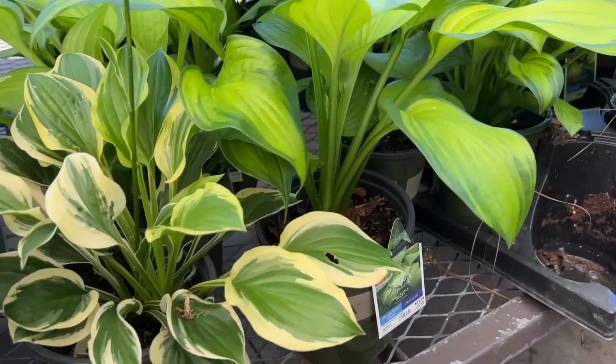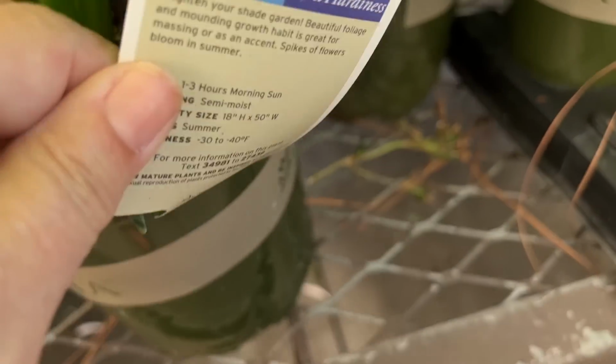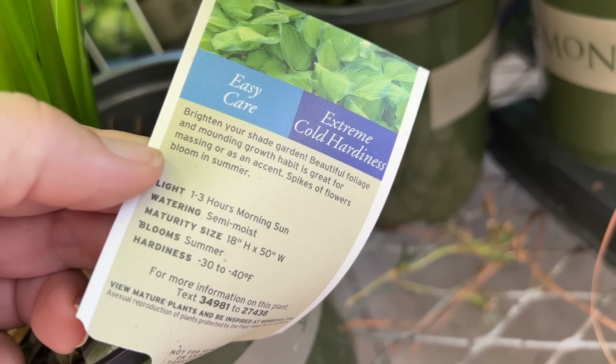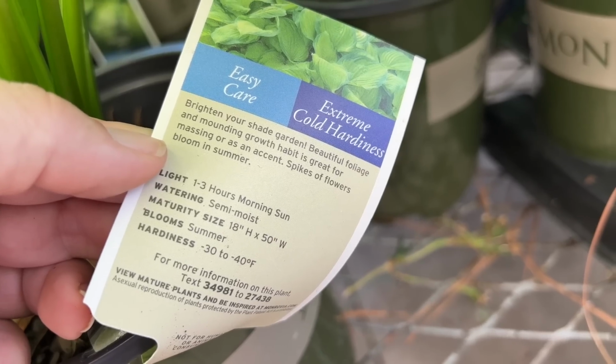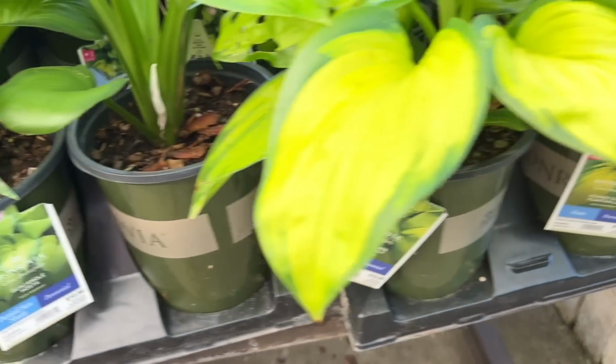And then here's some Guacamoles. These get even bigger. I think these get to be 5 feet wide, maybe? Oh, 50 inches. Just over 4 feet wide. Still, pretty big. I have some Guacamoles. I really like them. I like the color.